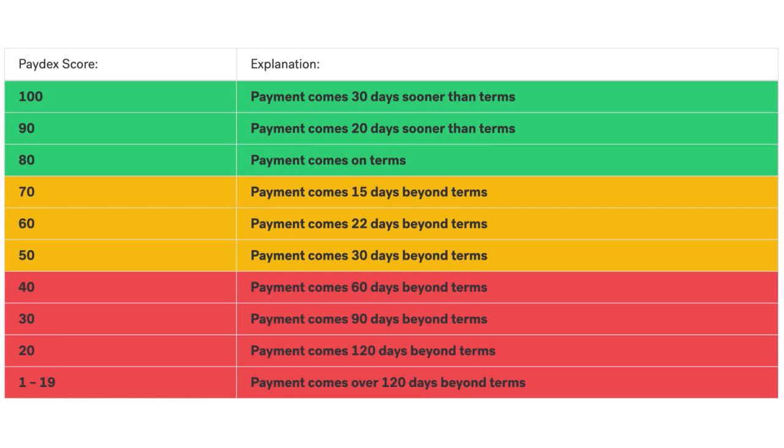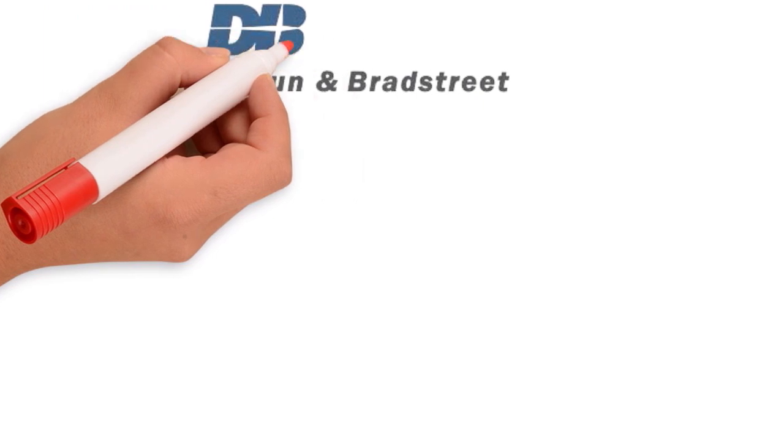So if you have a startup, also you can have a Paydex score, not a problem. Okay, and so if you have a business, every business that you work with, even including the utility companies, right? The electricity company or the water company. I mean, they all report your data to Dun & Bradstreet.